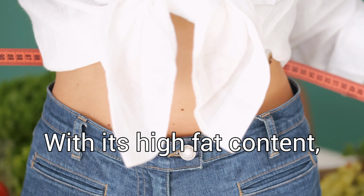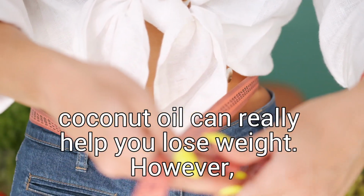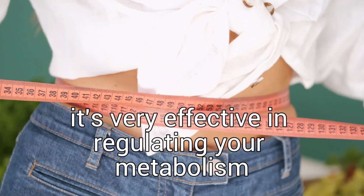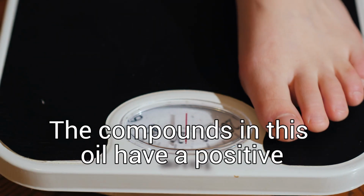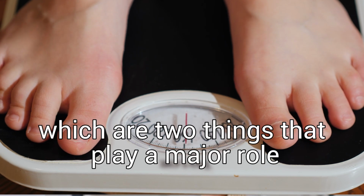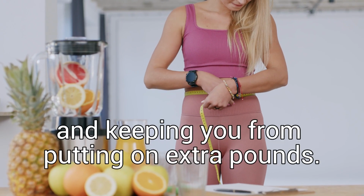Weight loss benefit of coconut oil. With its high fat content, you might be suspicious that coconut oil can really help you lose weight. However, it's very effective in regulating your metabolism and helping you shed unwanted pounds and extra fat. The compounds in this oil have a positive effect on your thyroid and endocrine system, which are two things that play a major role in regulating your weight and keeping you from putting on extra pounds.